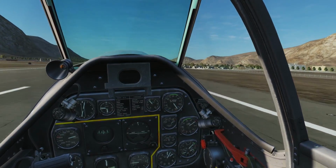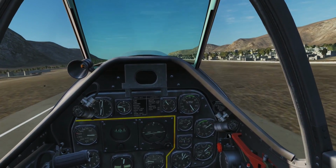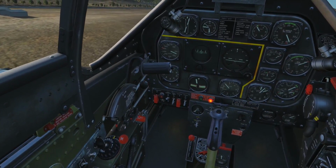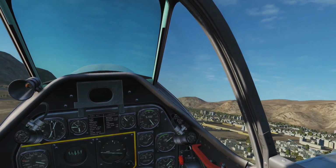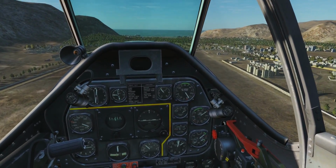Before we begin, I'd like to address the elephant in the room. I'm sure most of you by now are screaming at the screen, why in the name of all that's unholy am I flying the TF-51 when I could be flying the F-18? Well, dear imaginary viewer, there are two reasons and both of them are for your own good.